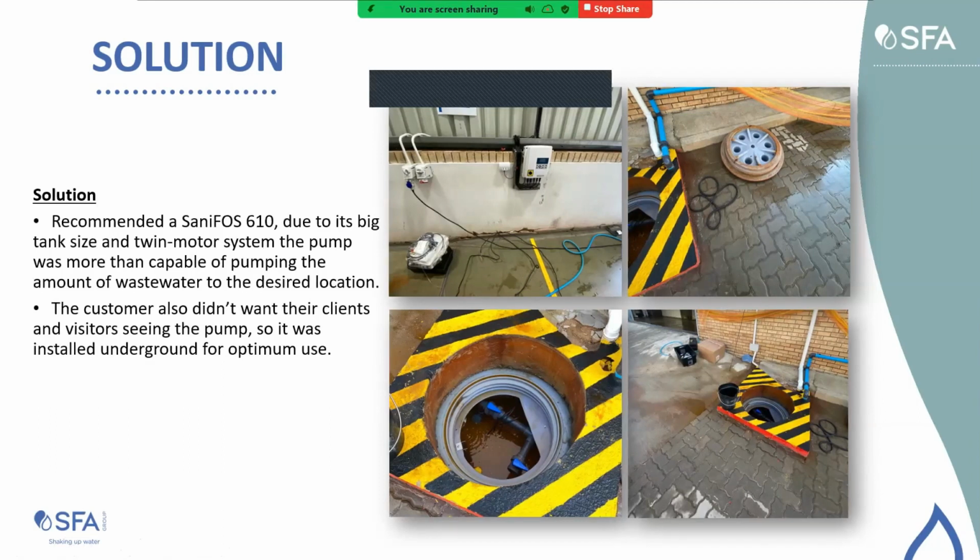What I also like about this pump is it has a 610 liter holding capacity. So even if the customer doesn't have a backup system and it's load shedding, it can still fill up to 610 liters. And then when the power comes back on, it will cut up everything inside and pump it away. So that was a solution to that issue on the Formoniche project.